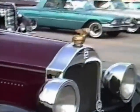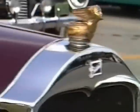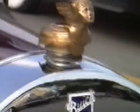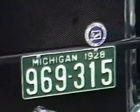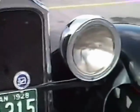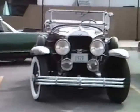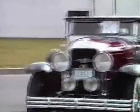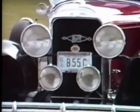Okay, here's a lovely hood ornament. This is a little goddess that Buick used for a couple of years. Very unusual, striking hood ornament. And the radiator grille, this is a 1928. There's one with the top down. And a nice maroon one. Beautiful car.